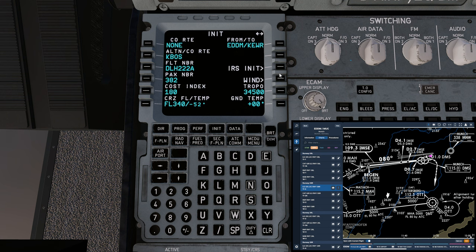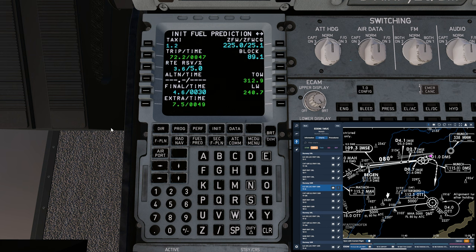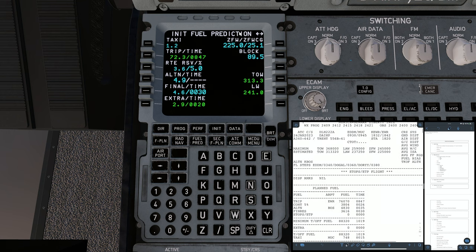back to init. We'll do a wind data request. And that is all checked. Init B, 89.5. Flight plan has an alternate of 4.8, so 4.9. We can even plug that in. Here we go, 4.9. And a zero fuel weight of 225 exactly is checked. Trip 72.3 is what it's calculating.